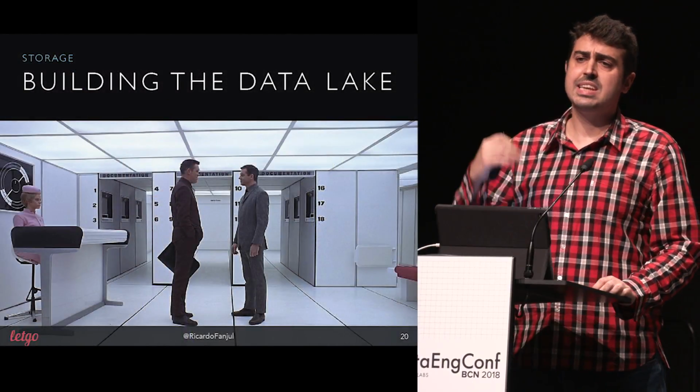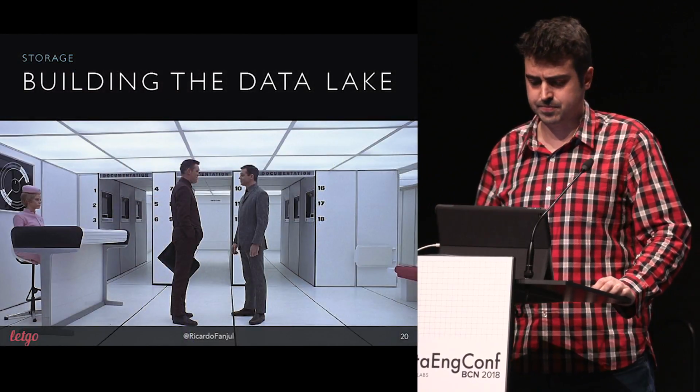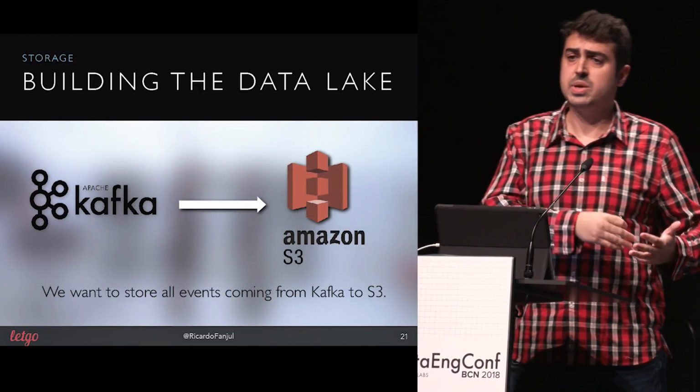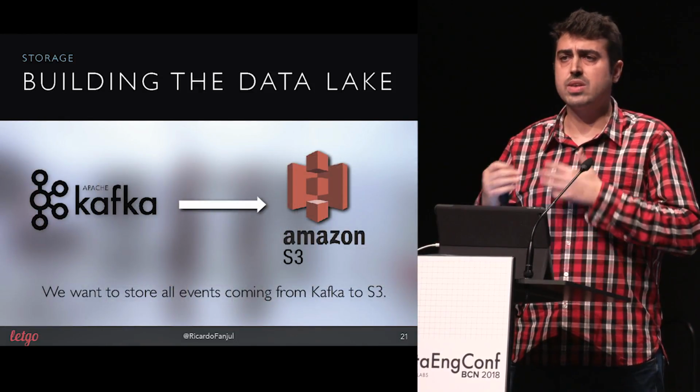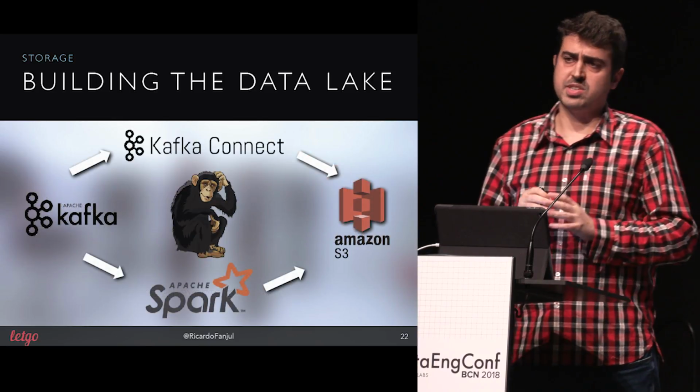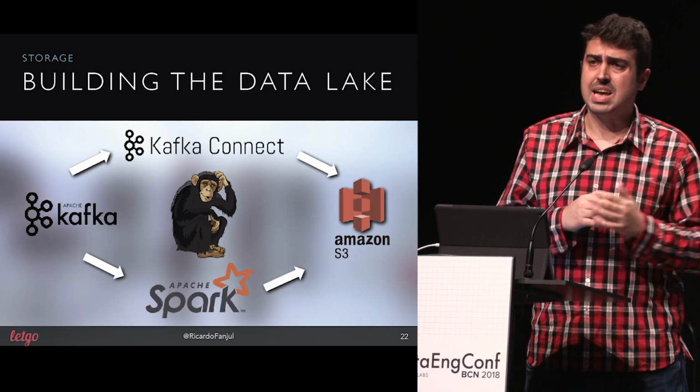The first step is how to build the data lake. We want to store our events in S3 and keep them forever in order to use them later. We tried two options, Kafka Connect and Spark.